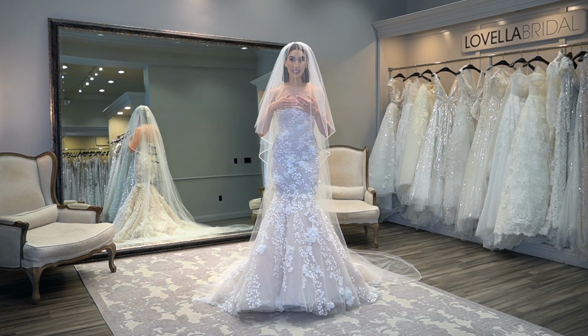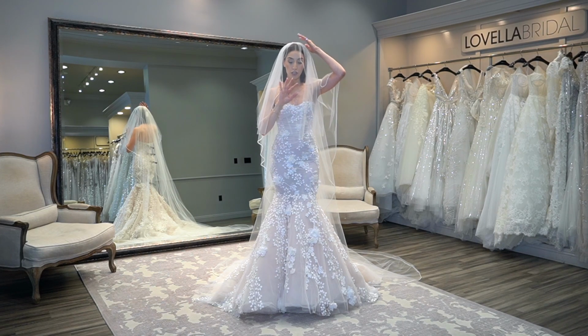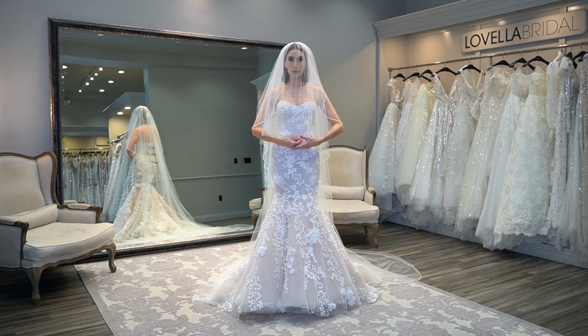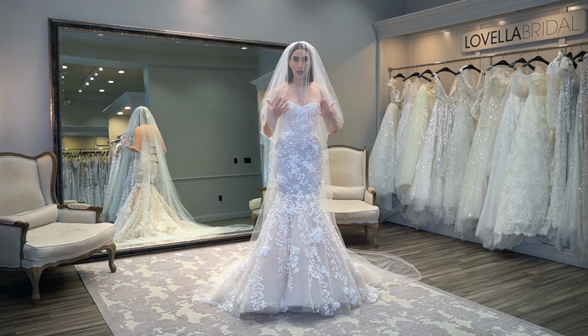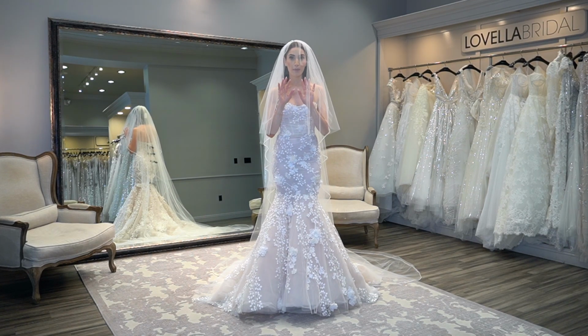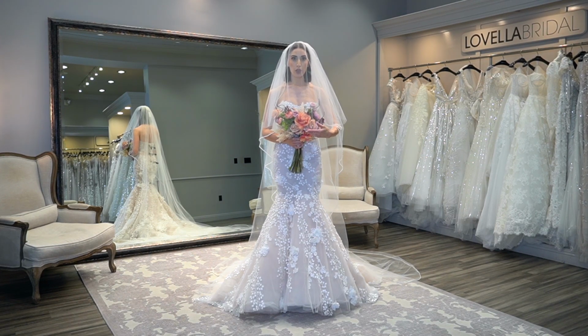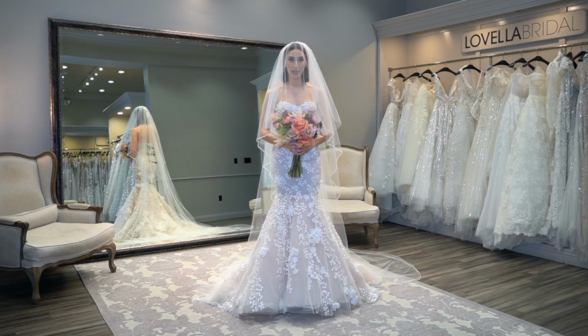Also, your height. So I'm about 5'7". The place that I have placed the blusher makes it come down a little bit below my belly button. I'm going to add a bouquet and show you my logic behind all of this. The reason why I like my blushers a little bit on the longer side is because I want it to graze over my bouquet like so.